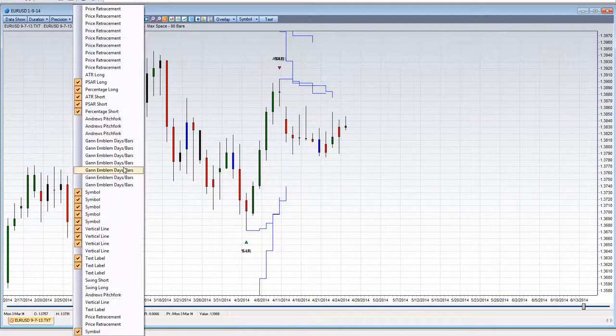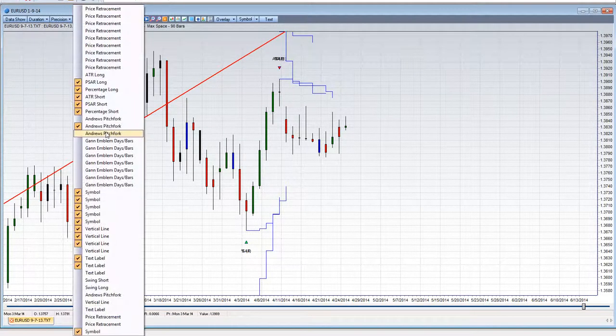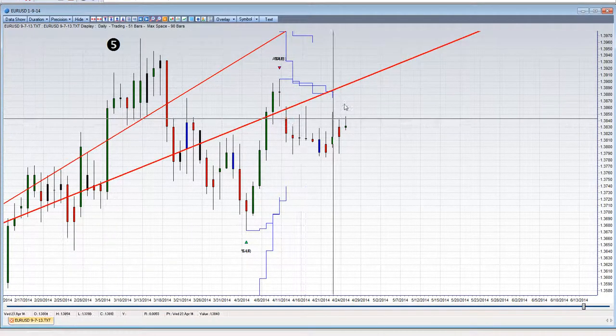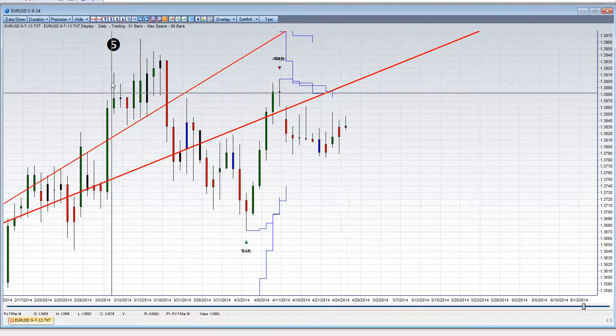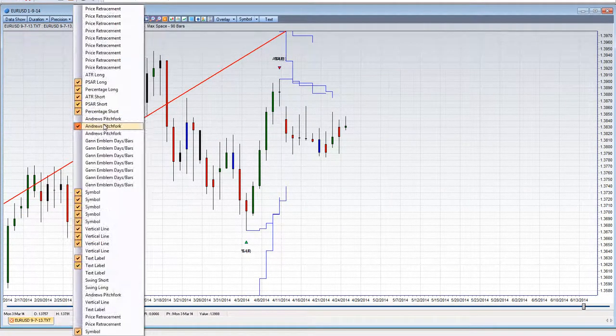Is there anything else I want to show you? Yeah, Andrew's pitchfork is up here. It's too far. This one, it's failed it. It probably wants to try to get up there again, but it's too far. So we're dealing with the first Andrew's pitchfork that I showed you.